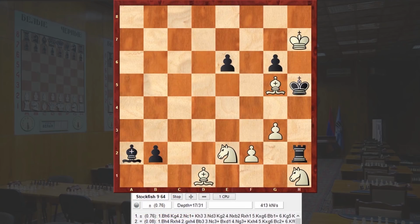And now the solution. By the way, I will leave the Stockfish running, but I can't switch on all the CPUs because in that case I am facing problems with recording.